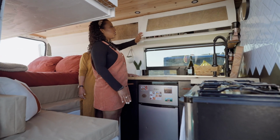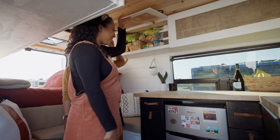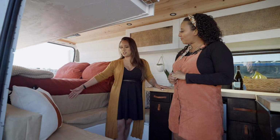This is the extended kitchen, just cookware here. More storage there, and then this is some of our food. It's not very organized, but that's what we have here in our kitchen. And then this is kind of like our living room, with an additional 4 seats.